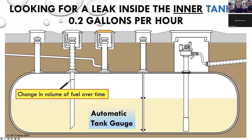An automatic tank gauge test of 0.2 gallons per hour measures the change in volume of fuel over time. You shut down the site. You don't put fuel in. You don't pump fuel out. You have a known amount of fuel in the tank, you shut everything down, and then you watch that level. If this level remains constant over the test interval, whether it's 2 or 4 or 8 hours, that is your leak test. You start with a volume, you end with a volume, and once that change is measured, it calculates it. If the change is insignificant, and you're not leaking more than 0.2 gallons per hour, then the tank is declared tight.